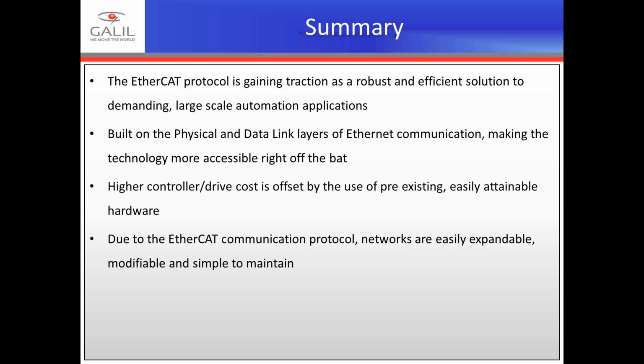And due to the EtherCAT communication protocol, networks are easily expandable, as we've seen, modifiable, and simple to maintain. Since the EtherCAT standard specifies where those memory locations we're writing to are, it's simple to change out drives, which are transparent to the master.